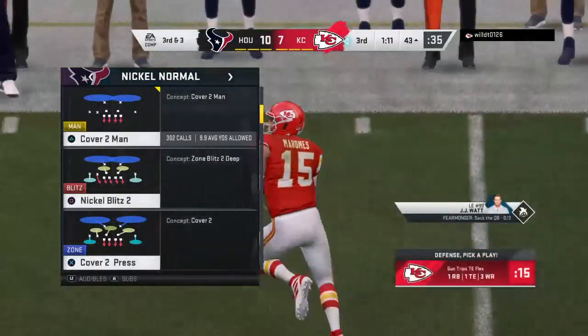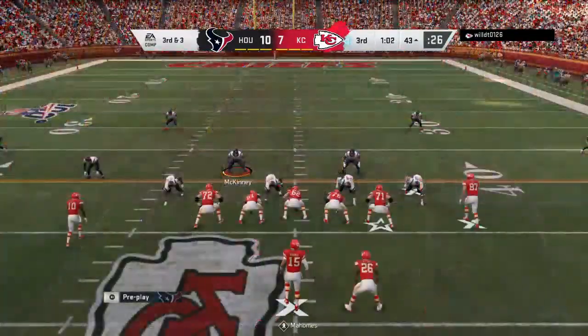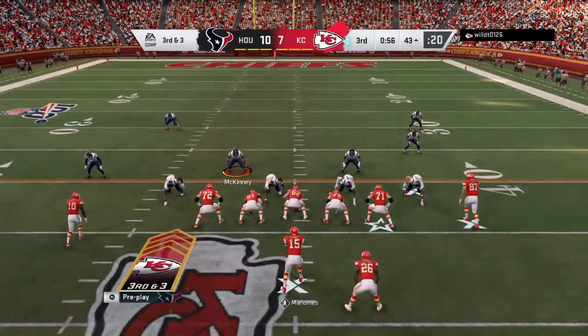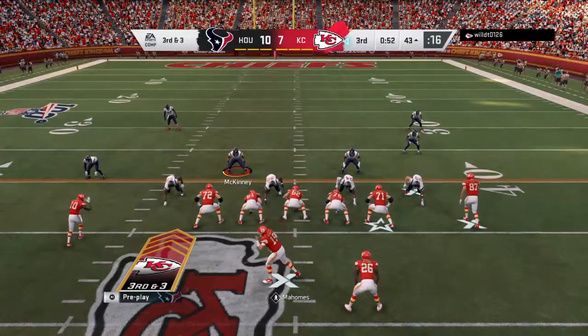How about a tip of the cap to the defense? They're working against a very mobile quarterback, but all day long they've kept him under wraps. And on that play, they held him to a short gain. A good chance this is 4-down territory if they're unable to convert. But right now looking at a 3rd and 3.